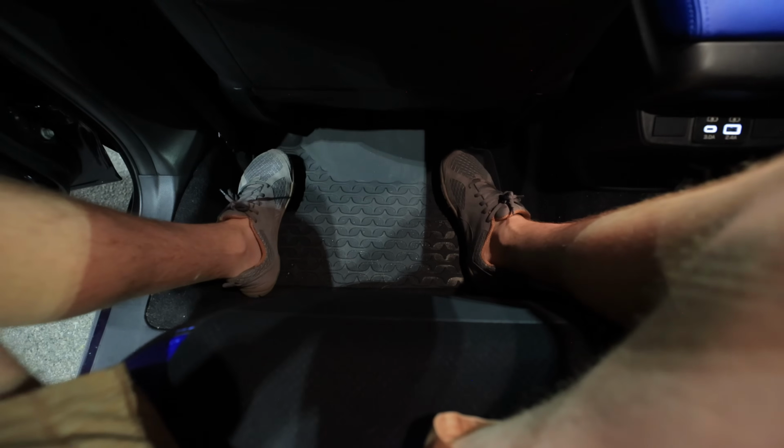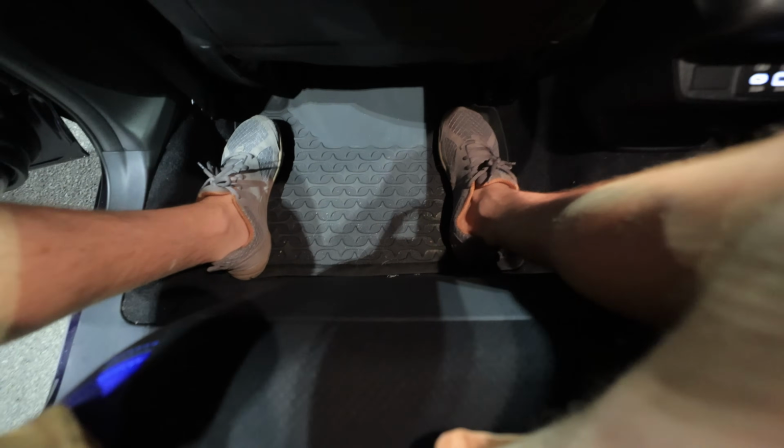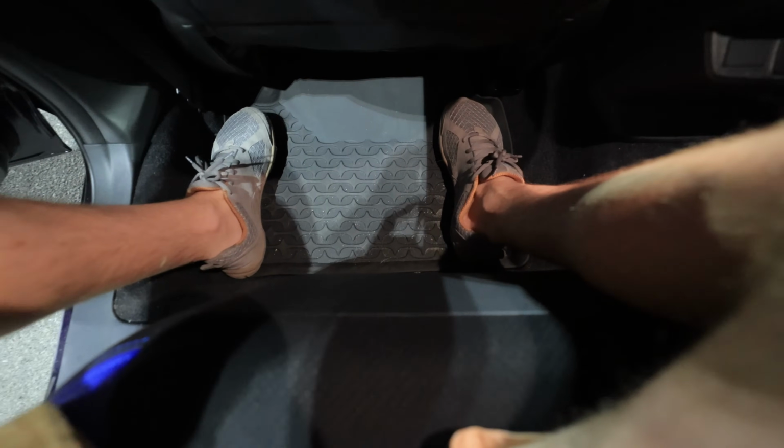Let's go ahead and get on the inside. And for a compact car, lots of leg room. All right, 6'1", seat set up for me at 6'1", lots of leg room. Got these rubber mats down here, kind of like that Subaru design, kind of like the stars of the Subaru logo is kind of what it looks like to me.